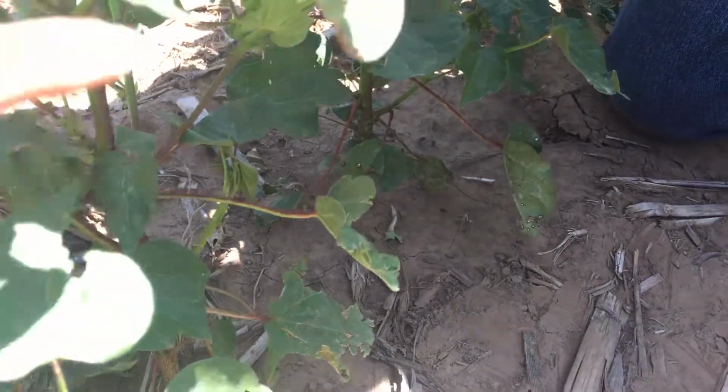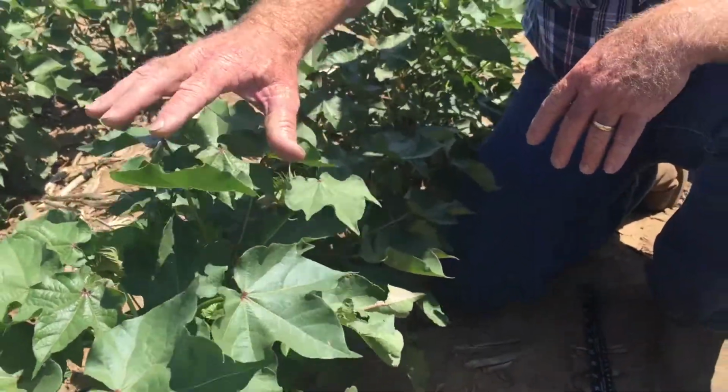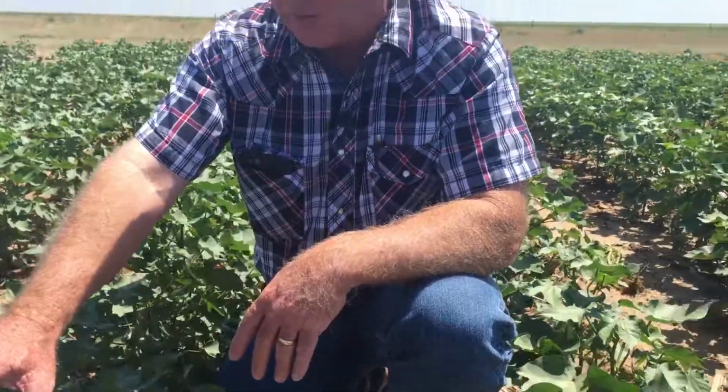I've already counted, and we've got 11 nodes. So we had a 17-inch height and 11 nodes. We do the math on that, divide 17 by 11, and you'll get 1.5. And so our plant height to node ratio is 1.5. As long as we're in the range of 1.3 to 1.7, we're in good shape. If we get over 2, that means our plant is growing too fast.